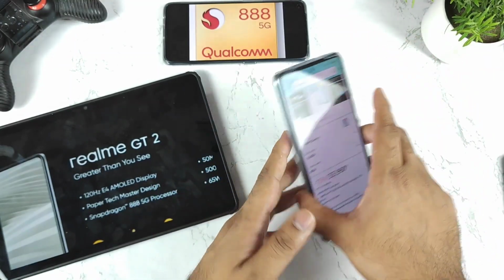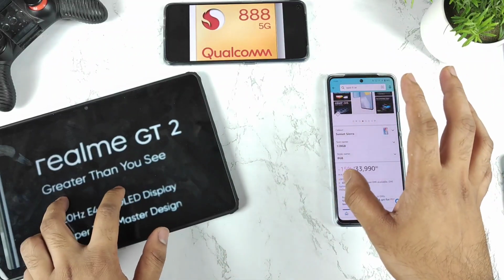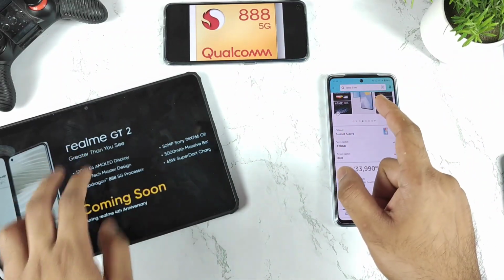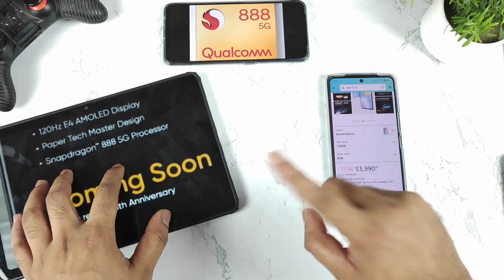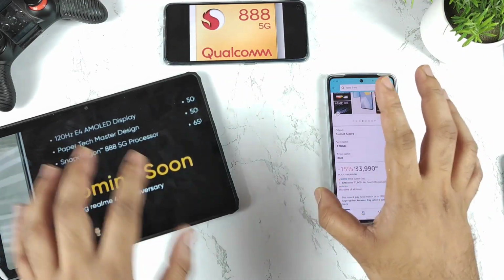But just yesterday Realme announced that they're going to release the Realme GT2 device very soon. That's what they did in the teaser as well, as you can clearly see here. So this device will be releasing next month, May. That's what we can expect.